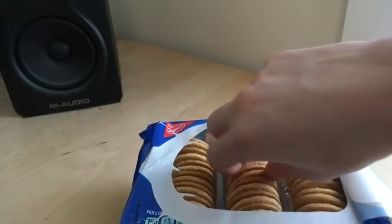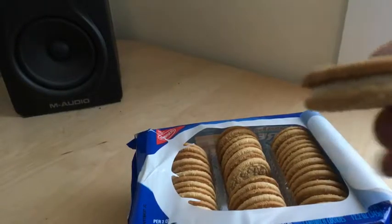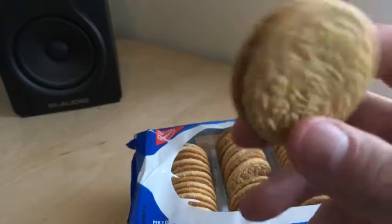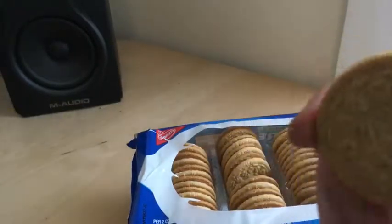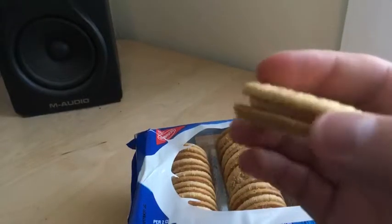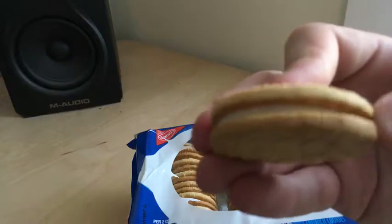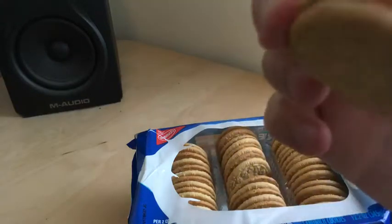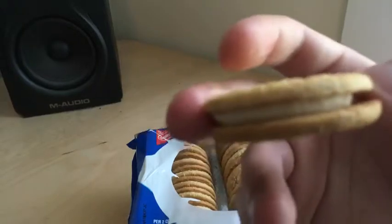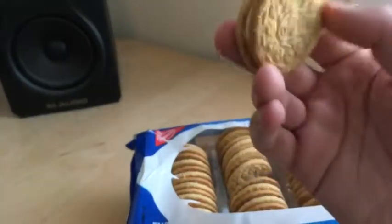Alright, so here's what the cinnamon bun cookies look like. Zoom in a bit. So you've got a white cookie, the yellow stuff. The filling looks sort of lightly brown. I guess it sort of matches up with what I would expect from a cinnamon bun.